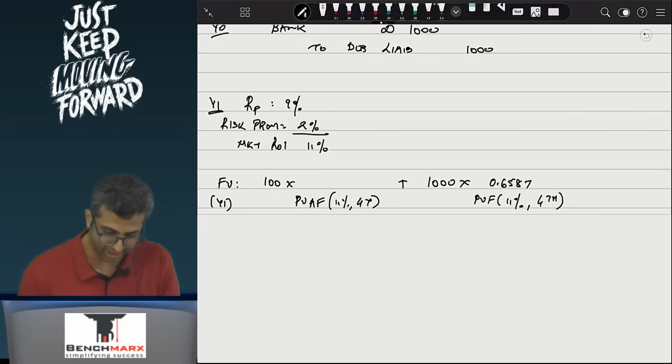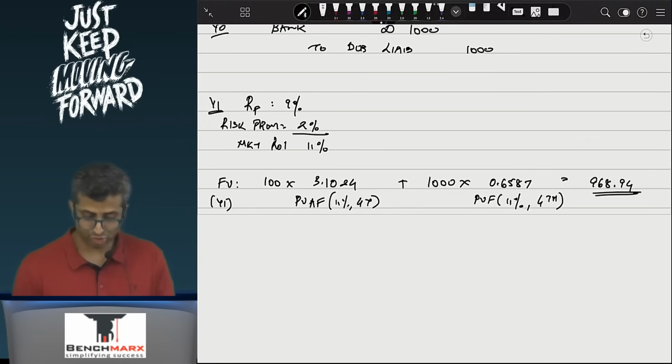It's a little complicated. So this is 3.1024. And hence this is 100 into 3.1024 plus 1000 into 0.6587 plus MRC. So this comes to what? 968.94, which means this is a fair value.